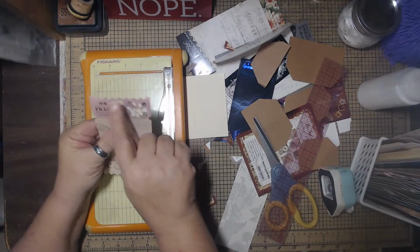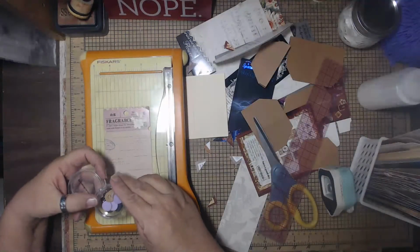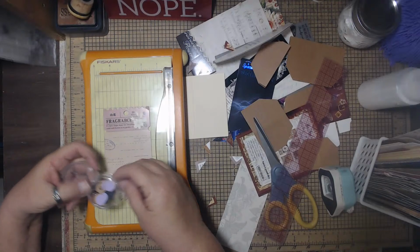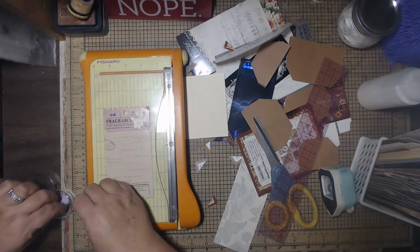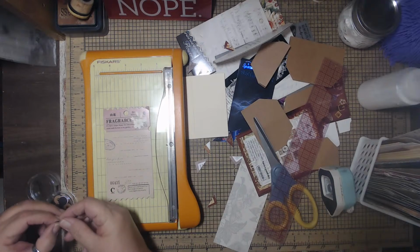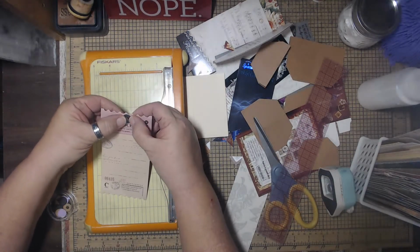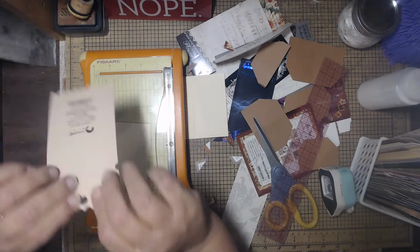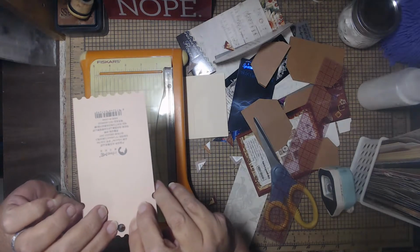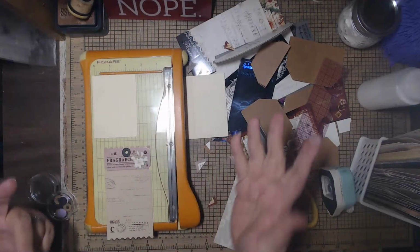And then for this, I would just put one of these on the front and one on the back. And just make sure that I keep that hole in the center. And I'll do it and show you.